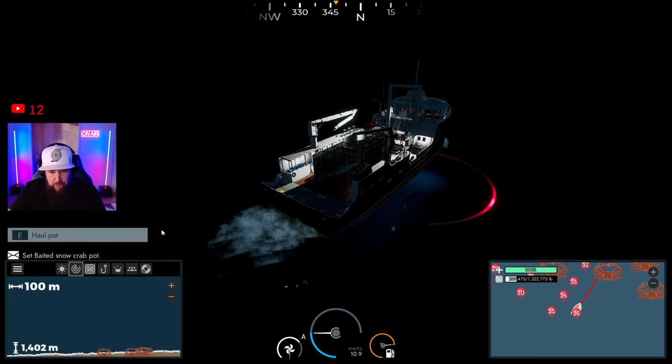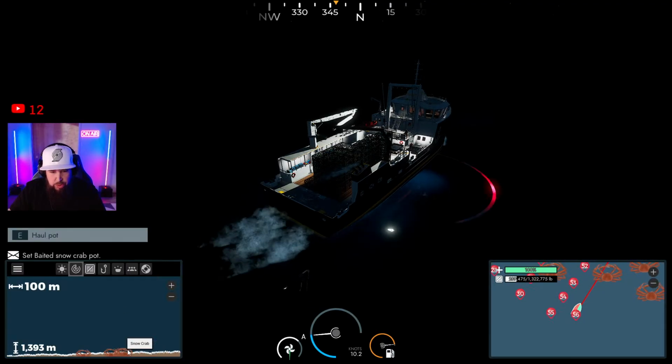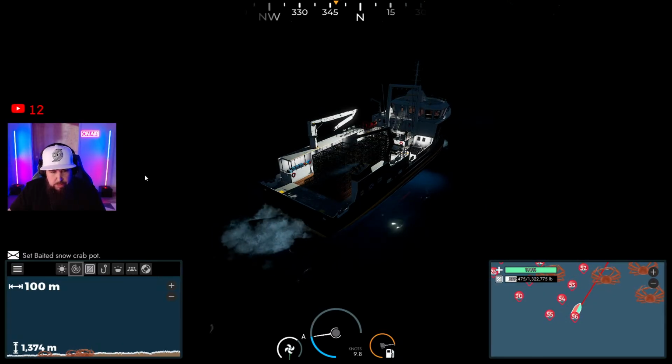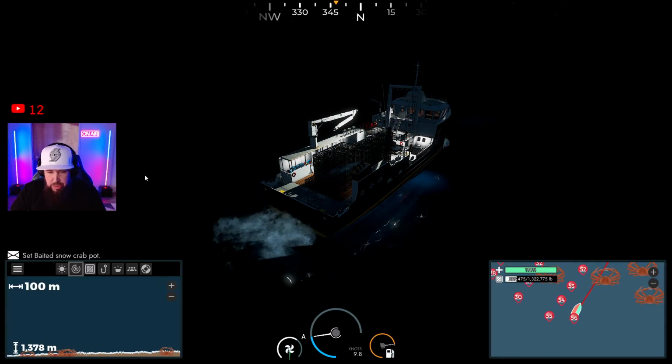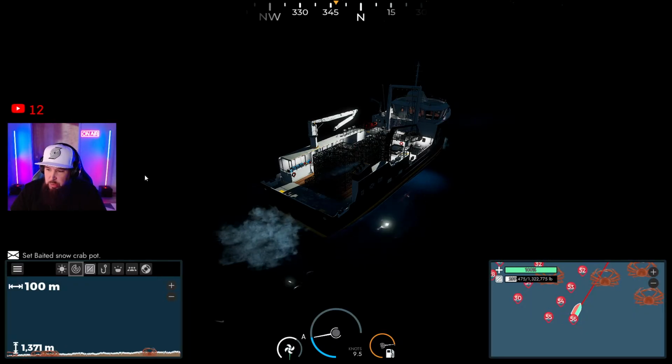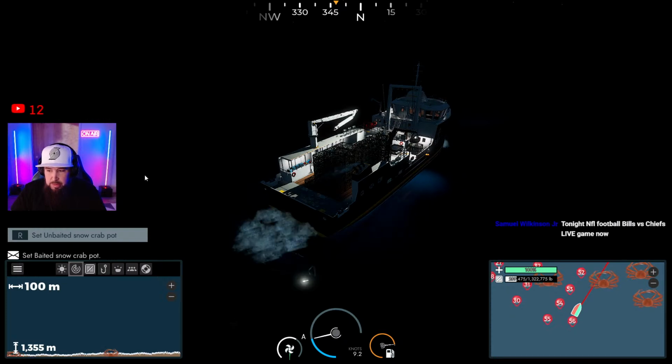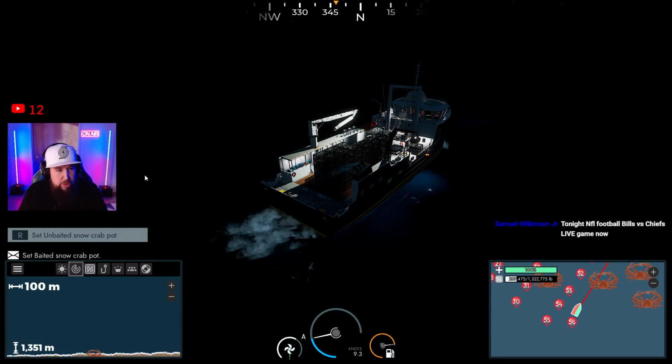And I want to zoom back in here to 100. That's a nice little ball of crab at 100. And we're at 1,300 meters, almost 1,400. We should see some really good numbers through here. Let's see. Especially when we get more in the middle of the pack.